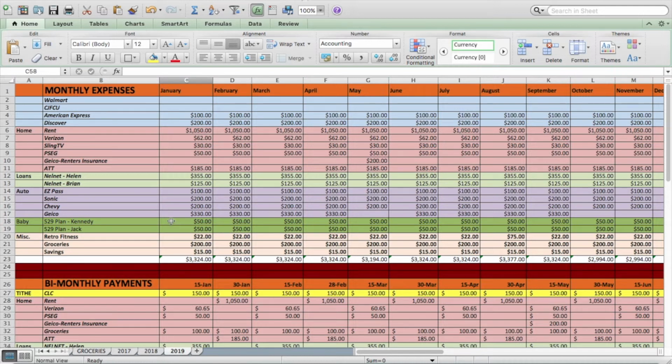And then, of course, Retro Fitness. I joined the gym, guys, and I felt kind of weird. I've been having buyer's remorse because I'm like, oh my God, $22 a month. But guys, seriously, I spent like $100 a month on fast food. Disgusting. So I think that $22 a month to invest in my health is a good investment. So get over it, Krazykerins.